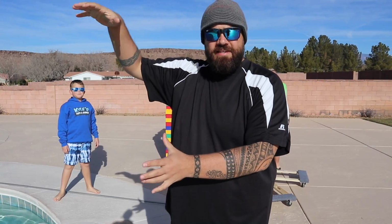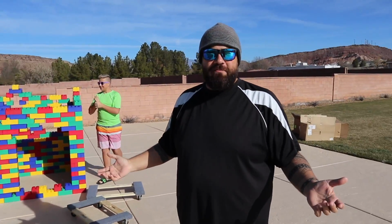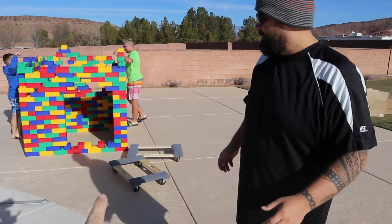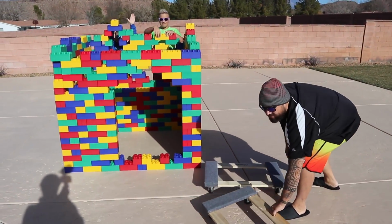And we'll rotate it and sink it to the bottom, and then we'll put the bricks on top. I think it's gonna work as long as it doesn't break apart, right? Right. We're just gonna be careful. So we have the furniture rollies that we're gonna put it on and roll it to the edge of the pool. All right, let's do it.